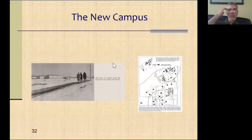Well, one of the issues, so the fact that the university acquired these buildings was a godsend, really. It was, to say the least, fortuitous, because now, as I mentioned, we had the space to conduct classes, to do research, to house offices, to house people, you know, dormitories and so forth. But there was an accompanying issue related to the location of these buildings.